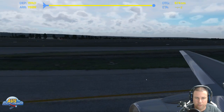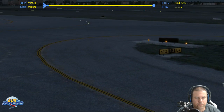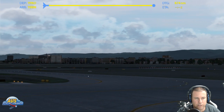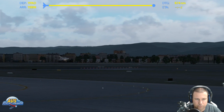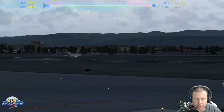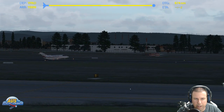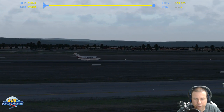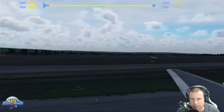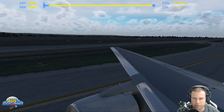I don't have any good views. There we go. Who's this guy? See if he aces it. Oh, not bad. Very nice. I pushed the nose down a bit quick, but very, very nice. Anyways, that's the plane spotting for the day.